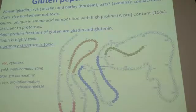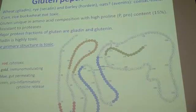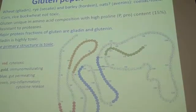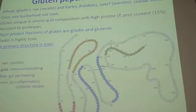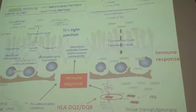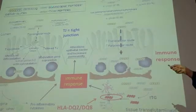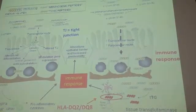So this gliadin is particularly resistant to proteases. It has a very high proline content, which makes it survive the stomach and the gut and get into the intestine. And then when it is hydrolyzed, it produces these short peptides that do these various things that are basically not good. Okay, so what happens? So we look at gluten. Again, you're going to be generating a bunch of peptides. Some are immunogenic, others are toxic for various reasons.